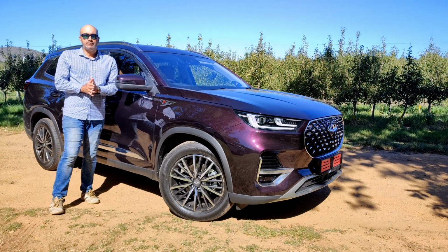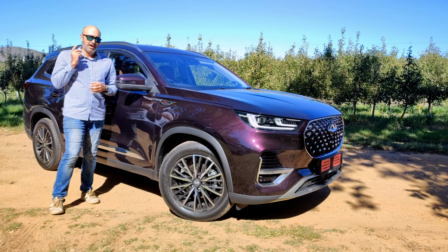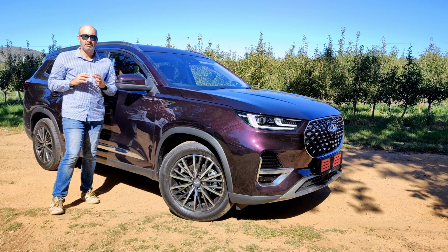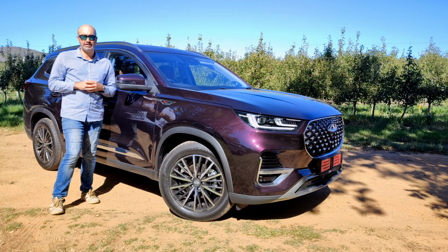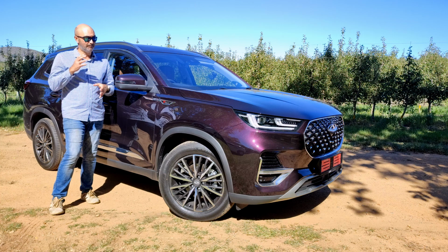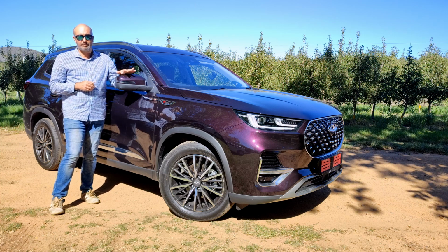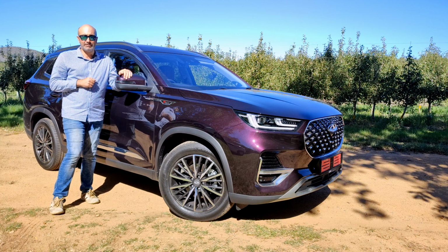Hello guys, and welcome to a review of one of the most anticipated cars of the year. I've previously done a preview on the Chery Tiggo 8 and it was my most viewed video so far this year, and a lot of you have expressed interest in a proper review, so here it is. This is the top spec executive version, so it's priced at around 550,000 Rand.